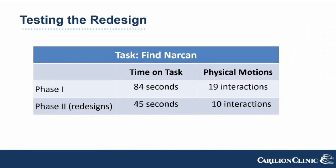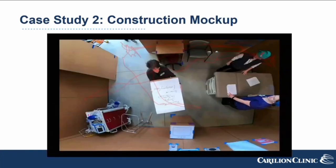But just to give you a feel, the very first time we ran this, it took 84 seconds. After our final redesign, we cut the time in half, and the number of motions and physically finding things in half. We made it better. Could probably still be better, but at least it's a little better than it was. Okay, I have one more example to show you here, and then we'll just stop for some questions.